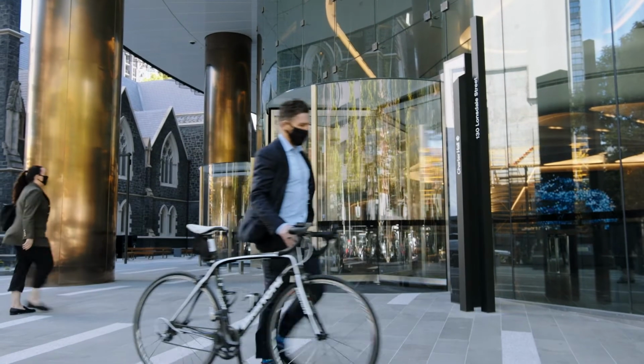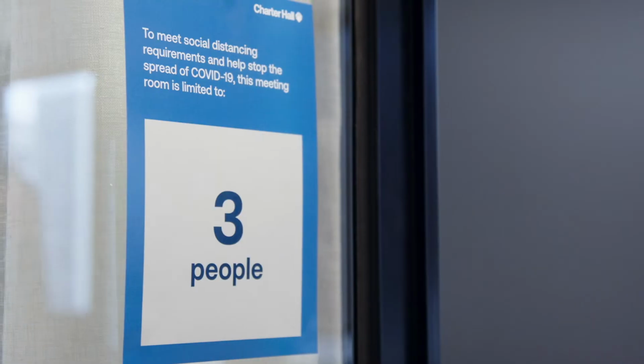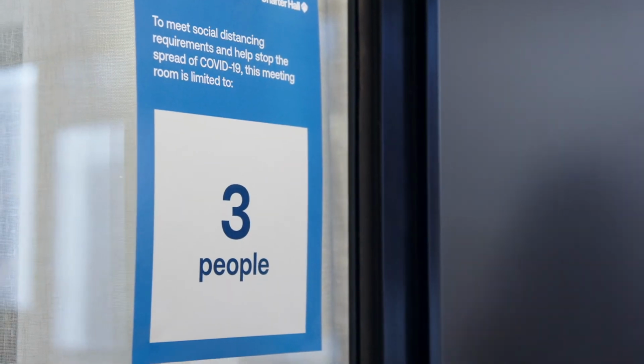So some of the changes within our properties won't be immediately visible, but they will be working in the background. For example, we've increased cleaning services throughout all our base building and common areas and introduced new protocols around visitor, contractor and delivery management.